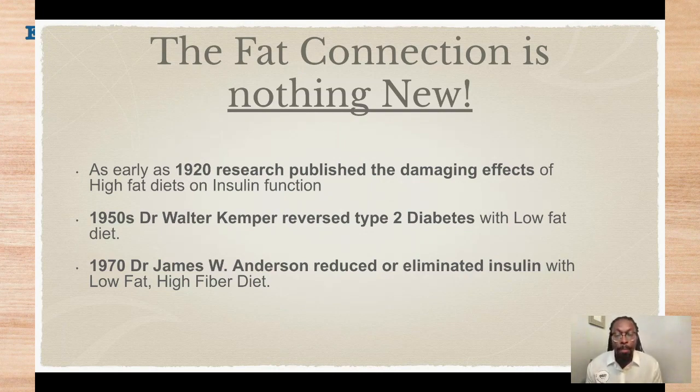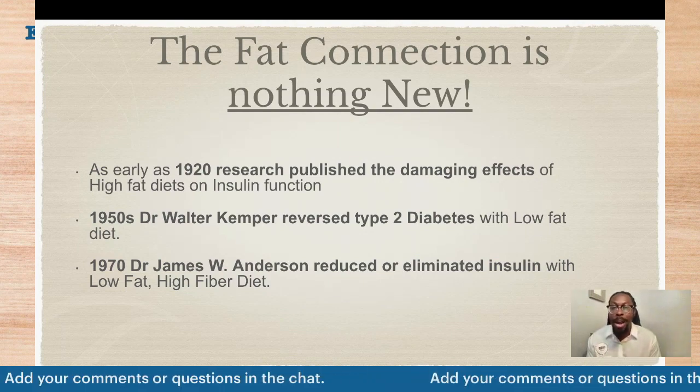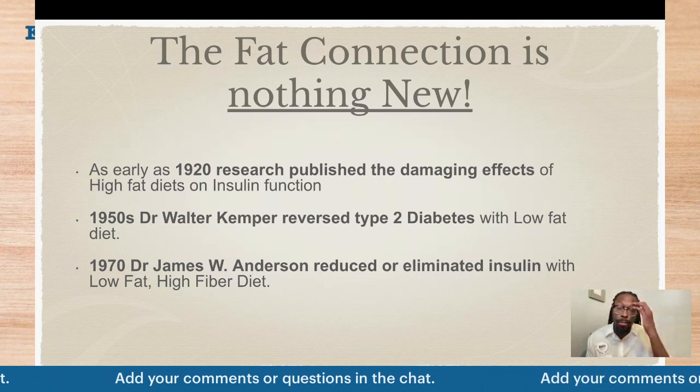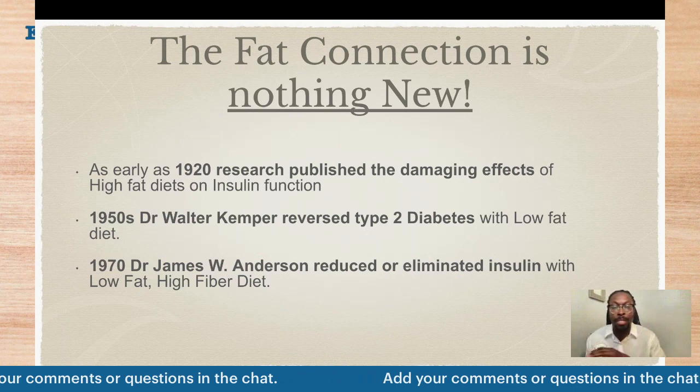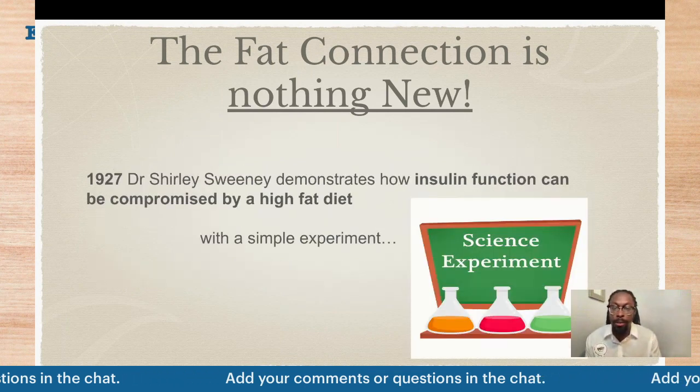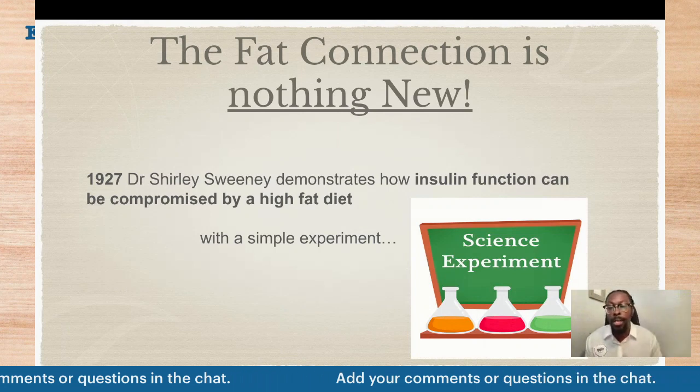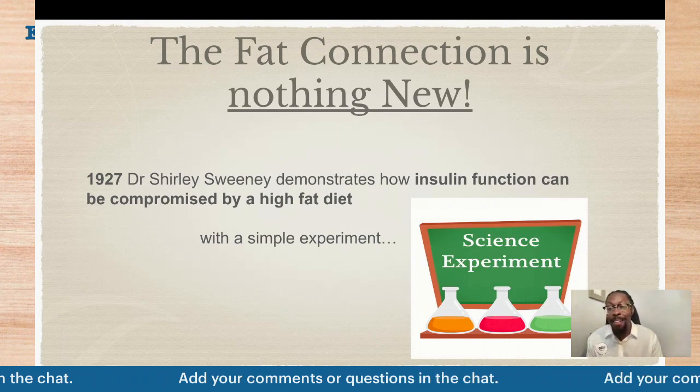And even today, practitioners like myself, or you've probably heard of Neal Barnard or Dean Ornish, promote the whole food plant-based lifestyle for, if no other reason, its effect to reverse diabetes. It's very powerful and very possible to do that when you're on a low-fat, whole food, plant-based diet, and it's been done for years. It's nothing new. In 1927, Dr. Shirley Sweeney demonstrated how insulin function can be compromised by a high-fat diet.